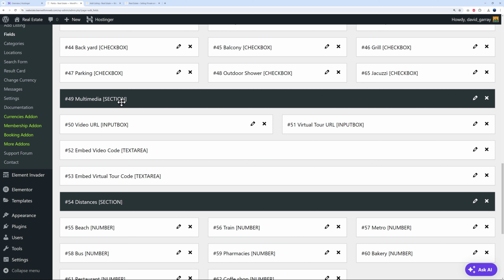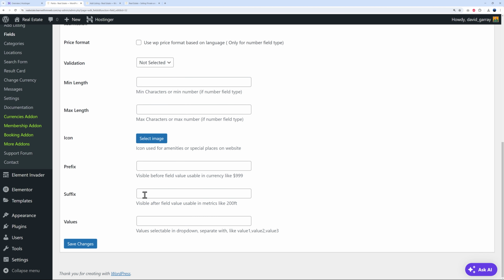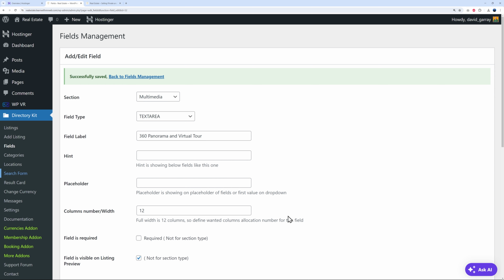So as part of the multimedia section here, as you can see, you have embed video code. You know, this is a text area. So you can edit this because this is going to be actually our panoramic view. So this is where we're going to include WPVR, okay? So instead of embed video code, we could have maybe 360-degree panorama and virtual tour. So this will explain exactly what it is, you know, and now we can save our changes. And then later on, when we take care of WPVR and we create our virtual tours, I'll show you how to insert this here in this field, okay?